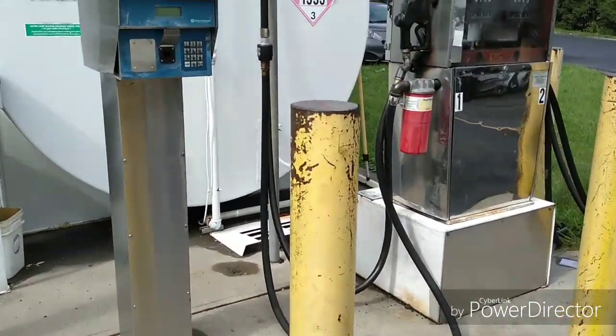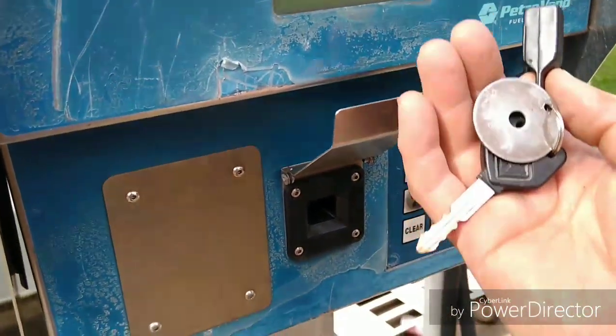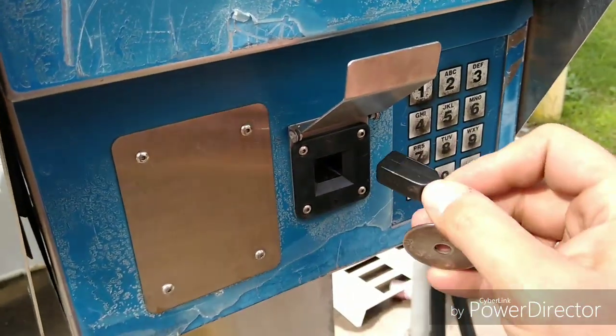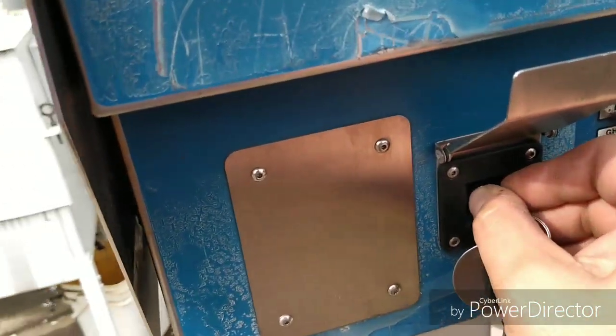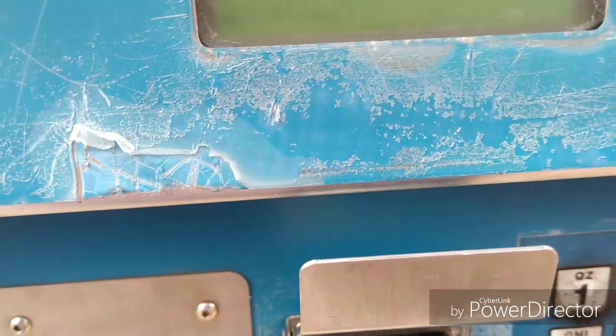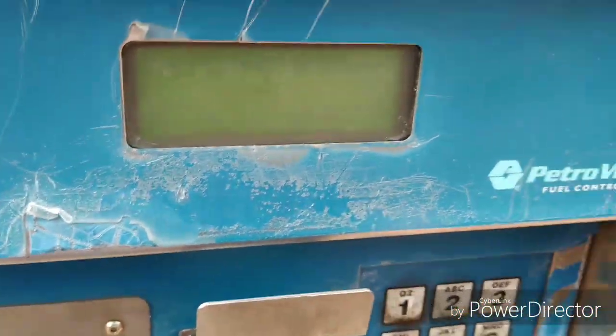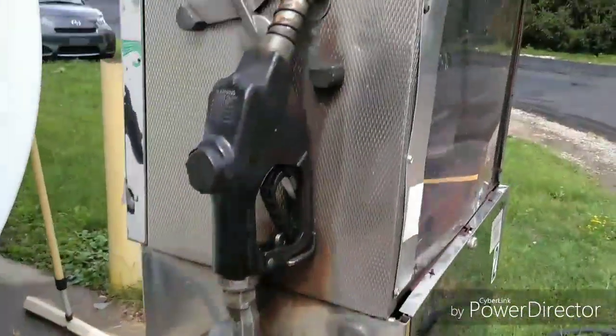Alright, this is how you fuel up. Come up here and put this little thing off of your key. Put it in here, and then it'll tell you on the screen to put in your mileage, 99909, enter, and then we want pump 1. And then this old-fashioned pump here.